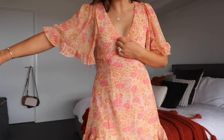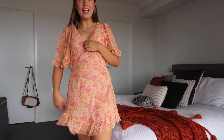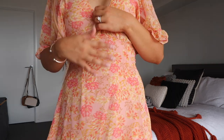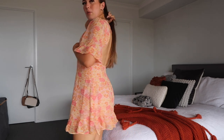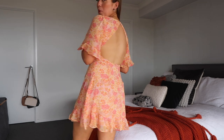Look at these cute little floaty fairy sleeves. I love, and like the frill down the bottom, and it's just like so light and floaty and summery. It's like yellows and pinks, kind of like mango-y sort of colors. So pretty and so summery, and I really want to get some wear out of it. It's also got a stunning back. We love an open back.